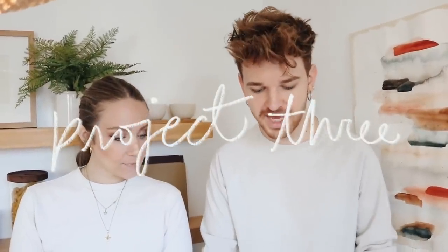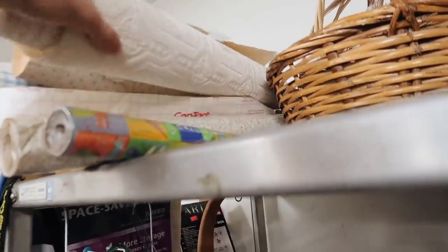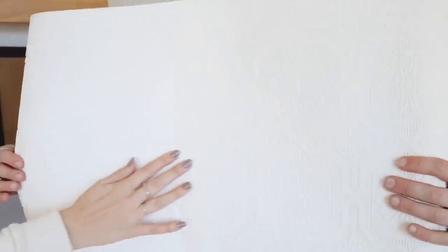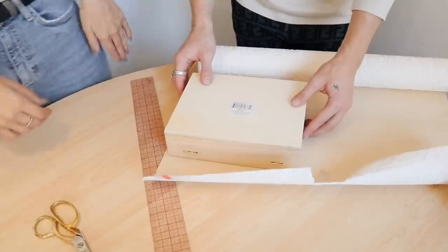So for the next project, I got this stunning wallpaper, which is so pretty. It just reminds me of a Parisian home. I feel like this would go on the ceiling. It's just so, so pretty. The roll was $5, and there's actually a lot on here, and we're only going to use a little bit for this project.